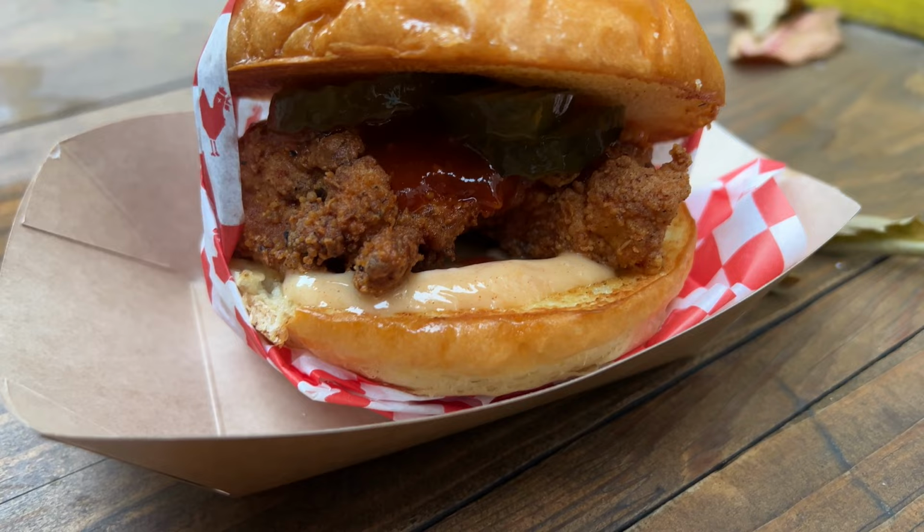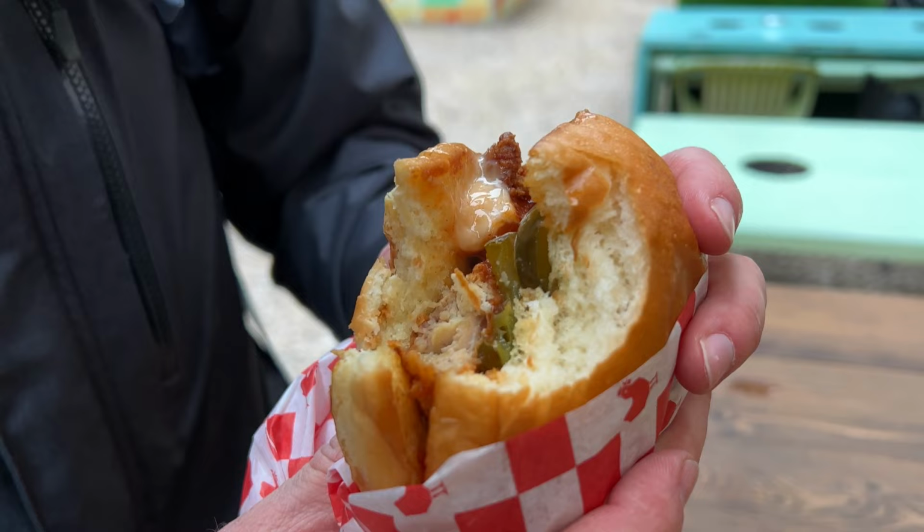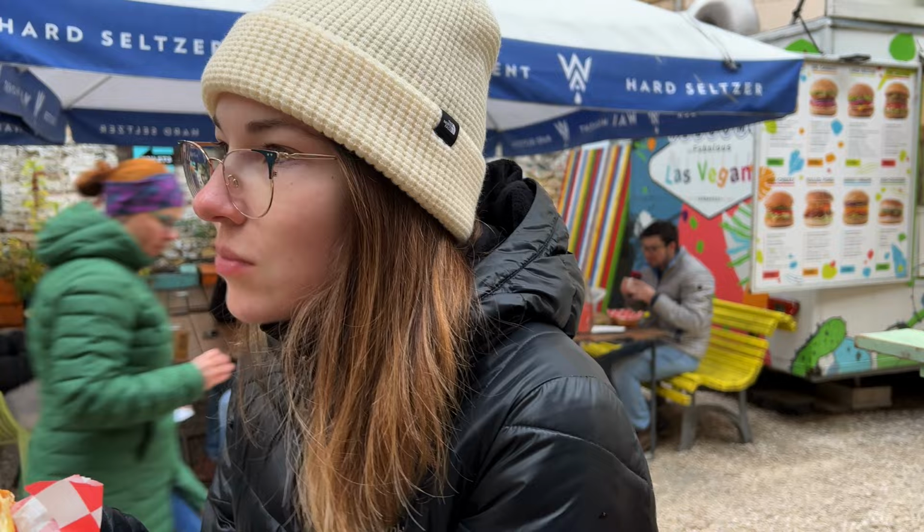So I got a very traditional Hungarian dish, a Korean barbecue fried chicken sandwich. It looks amazing though. Mmm, that's good. Freshly fried chicken. I got chicken thighs instead of chicken breast. The flavor is really good. What'd you get? A cheese paquito. How is it? It's good. Is it very cheesy? It's too much cheese, yeah. It looks pretty good though.